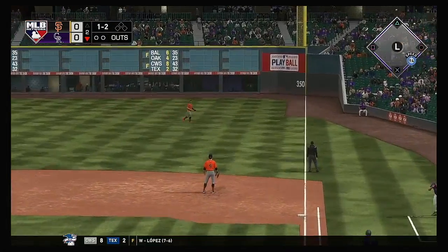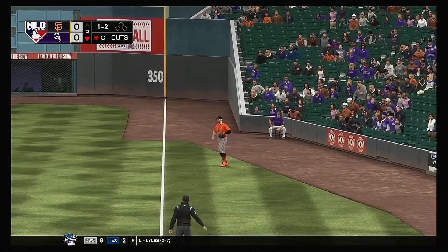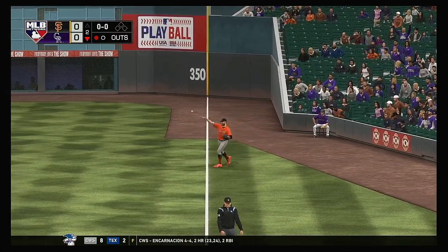Heading out towards shallow right. On the move is Pence. He makes the catch. A great effort to get there and record the first out of the inning.